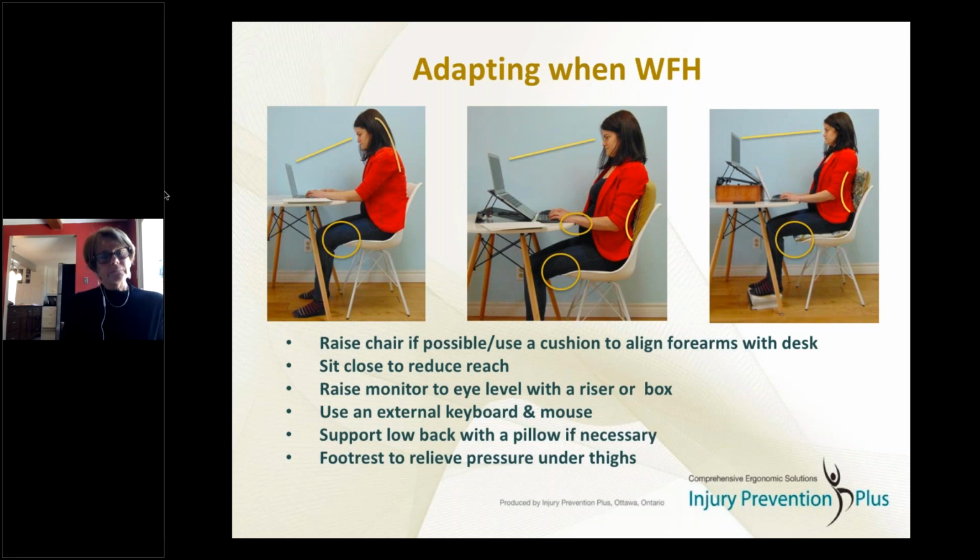So what do we do? We're going to move into the center picture, and what you'll see here is that she still has some pressure point underneath her thighs because her knees are still lower than her hips, but she's added a cushion behind her back, and she's raised the laptop up on a riser. So now the screen is higher. It is still lower than her eye level, but it's improved. And you can see that she's sitting maybe a little bit low still because her elbow is below the desk height, and so she's getting some pressure at the wrist.